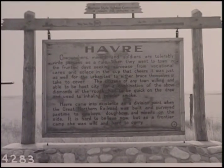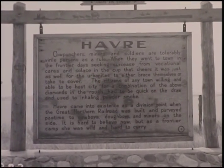When they went to town in the frontier days seeking surcease from vocational cares and solace in the cup that cheers, it was just as well for the urbanites to either brace themselves or to take cover. The citizens of any town willing and able to be host city for a combination of the above diamonds in the rough had to be quick on the draw and used to inhaling powder smoke.